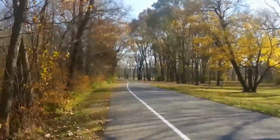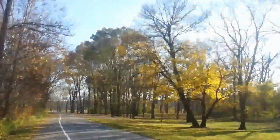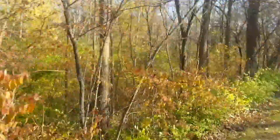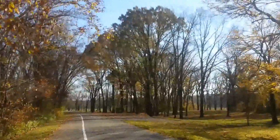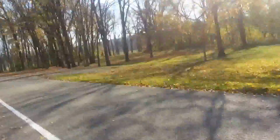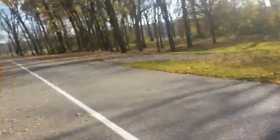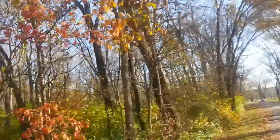Try not to focus too much on the road as cars are passing by, but just an absolute stunning fall day. Nature's Cathedral. I'm going to come back here at some point in time, possibly in the winter. I really don't know yet, but we'll see what happens. Simply stunning day here in the park.